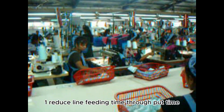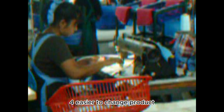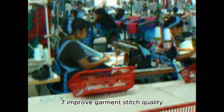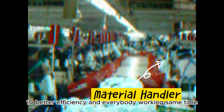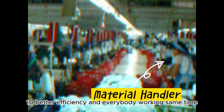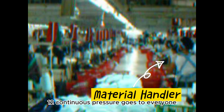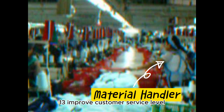1. Reduce line feeding time and throughput time. 2. Better visual management. 3. Quicker response. 4. Easier to change product. 5. Accurate production output. 6. Fast detection of defects. 7. Improve garment stitch quality. 8. Reduce rework percentage. 9. Less inventory and short lead time. 10. Better efficiency and everybody working at the same time. 11. No waiting time. 12. Continuous pressure goes to everyone and improves labor productivity in the manufacturing process. 13. Improve customer service level.